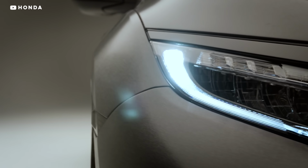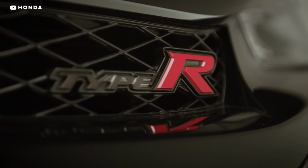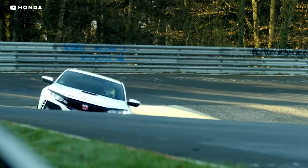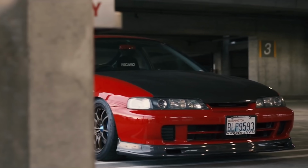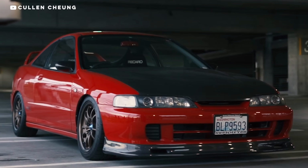Last up is the badge that was least diluted by the manufacturer, Honda's Type R. It's kind of a cop-out right now because there's only one car with the Type R badge, the Civic Type R. But if you look through the badge's history, you'll see a ton of great cars that were truly meant to perform. The DC2 Integra Type R is a dream car of mine. I must own one. These badges mean a lot to nerds like me.